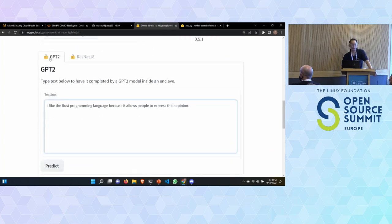So that's a bit what the future might look like, which is we can have HTTPS for AI. We can know that we'll only talk to someone that uses secure enclaves, so that we know that they will not sell your data and your data is protected. So that's what we're trying to build.